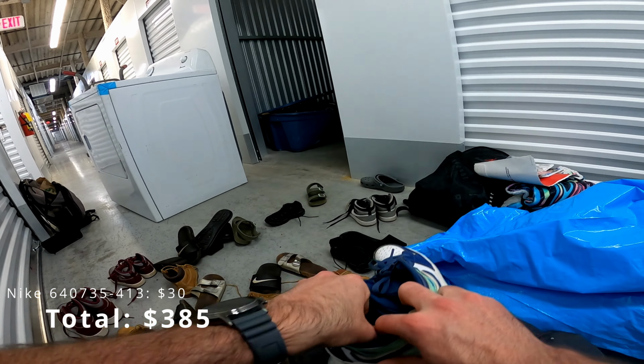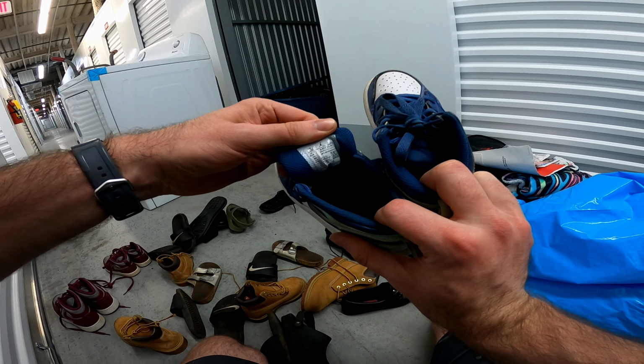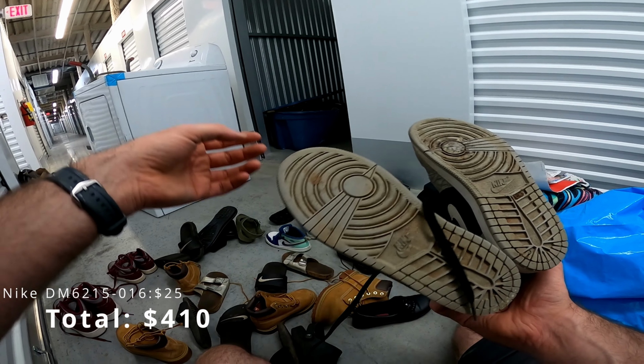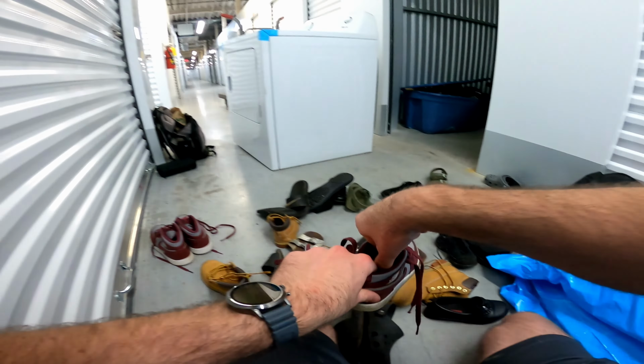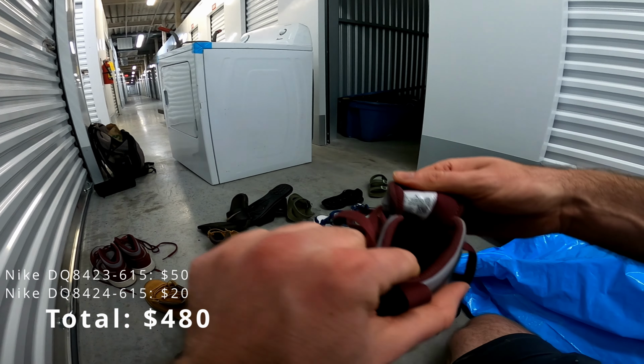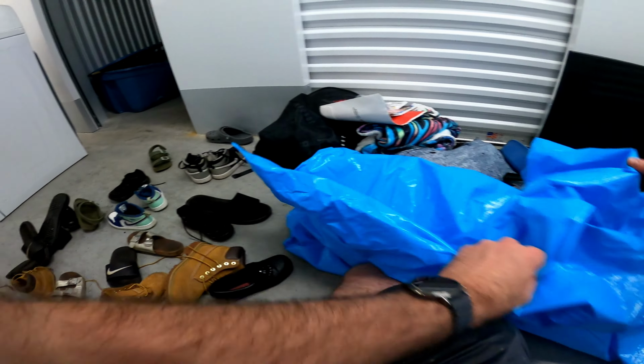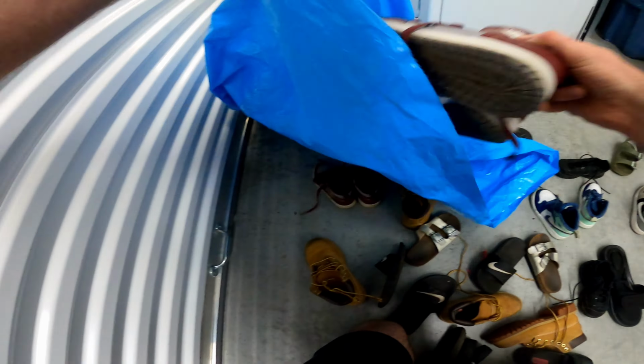So here's one. Here's a pair. Here's another pair. And then two pairs in different sizes of this one. So, that's not a bad start, if you ask me. That's all shoes too. So let me go through this one a little bit.